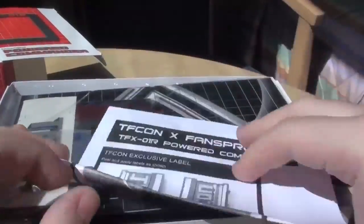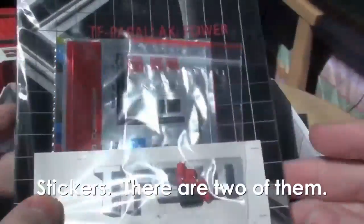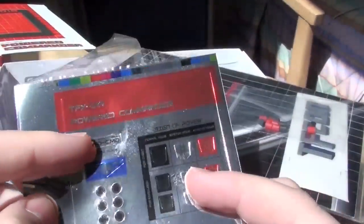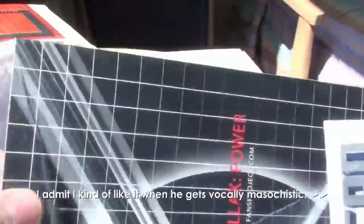For one, you get this helpful instruction sheet to apply, if you choose, the TFcon sticker, which you can see here on the side of the trailer if you want it to be, you know, a shameless Canuck traitor. You also get these little things to stick into screw holes. You get a sticker sheet, which is actually quite different from the other Commander sticker sheet. So another custom bit for this exclusive release with these symbols of power here. And only one license plate, so I can actually apply it, because there's only one choice I can make, because I'm an indecisive fool.